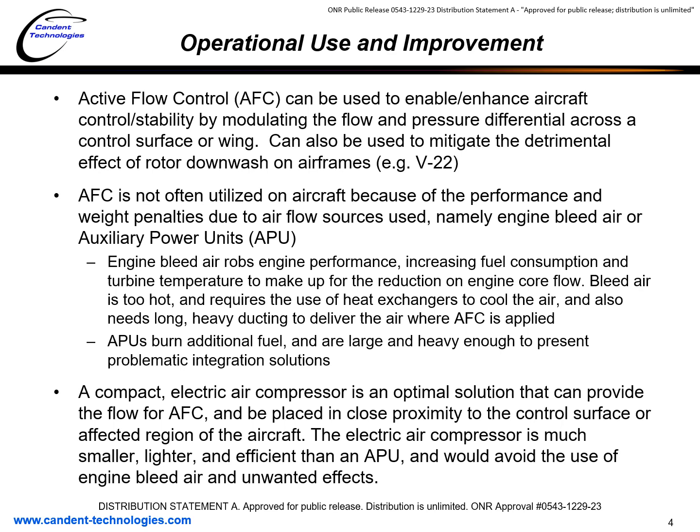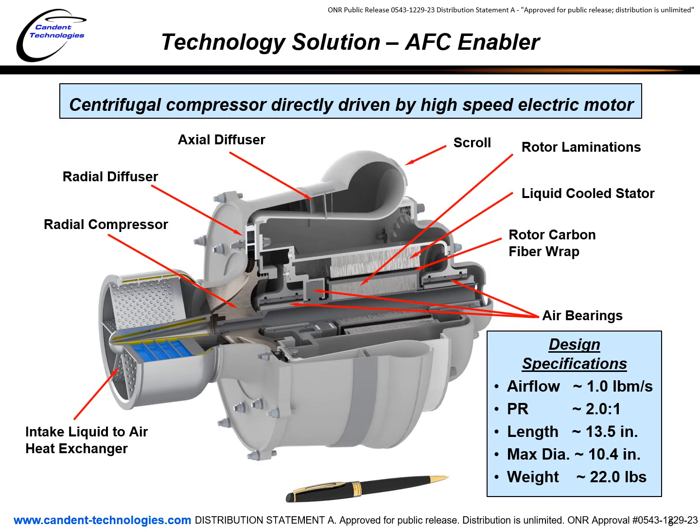An alternative air source is an auxiliary power unit, or APU, which is a turbine engine-driven compressor, typically relatively heavy, that consumes more fuel. On the other hand, our solution is a compact, high power density, reliable electric-driven air compressor, which is actually an enabling technology for airflow control systems, as we explain next.